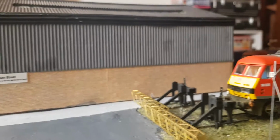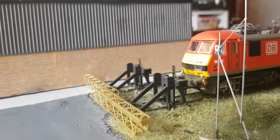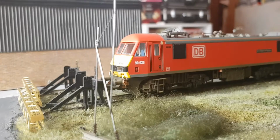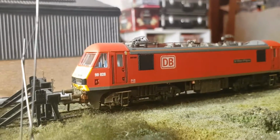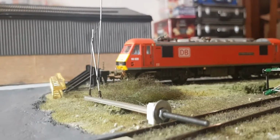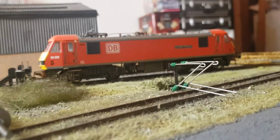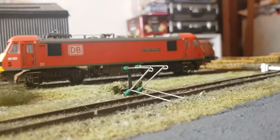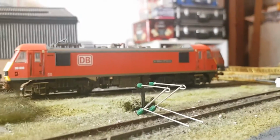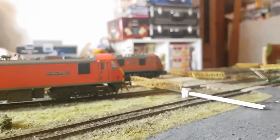So look, what we've done is we've mapped out where the OLE is going to go. That represents a terminating gantry at the end of the twin track holding sidings where Bill is currently sat. Bill being Sir William McAlpine in DB Cargo Red. So this mast that's on its side is where the terminating gantry goes for the single track access for the holding siding line before the exact purpose is determined for where the incoming loco, or locos, is going to go.